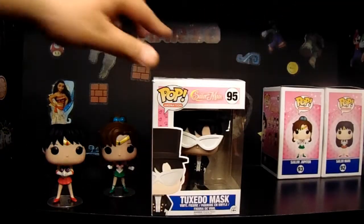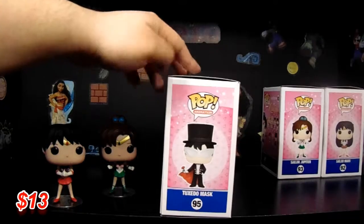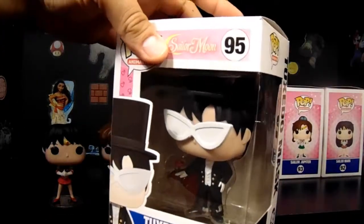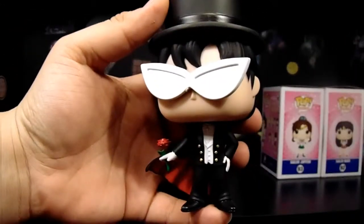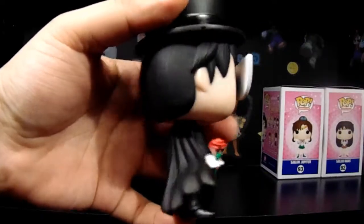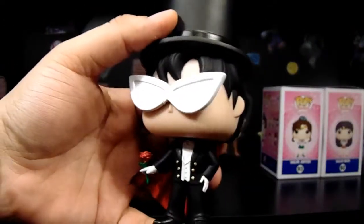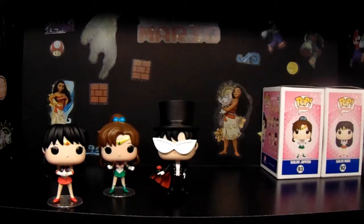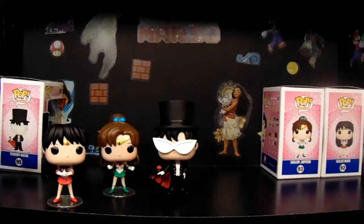Next we have is Tuxedo Mask. Is he always a good guy? Or was he a villain at first or something? He gets brainwashed for a little bit. But he is Prince of the Earth. So anytime the Earth gets attacked or the Earth is dying, he gets affected by it. How come he has a rose? He throws it in the majority of the episodes when he's in his tuxedo mask. Is it his calling card? It helps save the Sailor Scouts a lot. It distracts the enemies, so they can regroup most of the time.